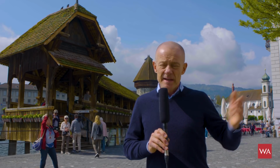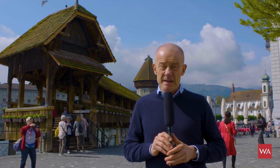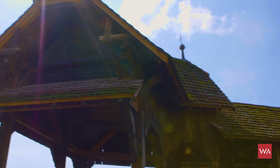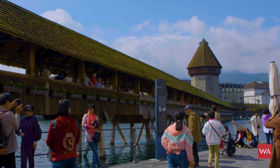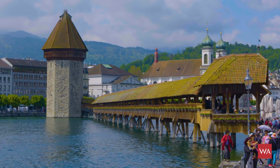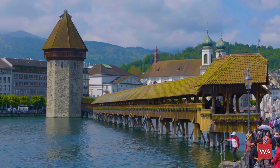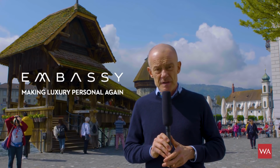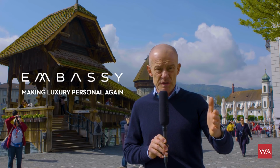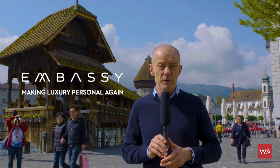So guys, it's time to say goodbye here from Lucerne in Switzerland, from the Lake of Lucerne. Behind you see the famous Chapel Bridge that was built in 1365. And I do also need to say thank you very much to Embassy, 5 stores here in Lucerne, 1 store in Zurich. Embassy helped us out. They made it possible that we could film all these watches that you have just seen on your screens and that we were able to compare them.